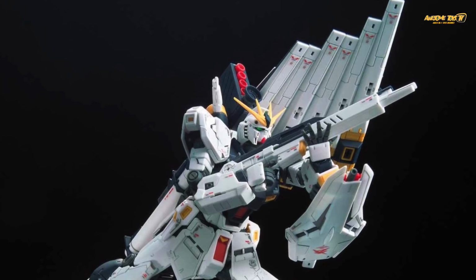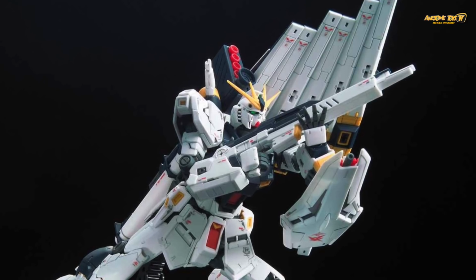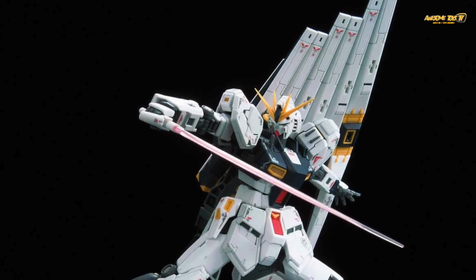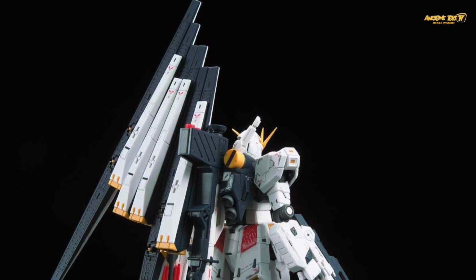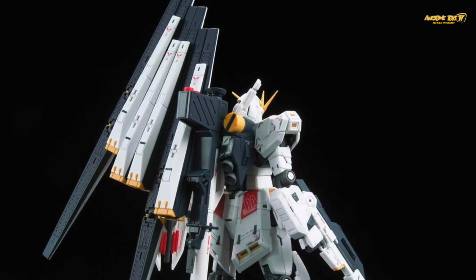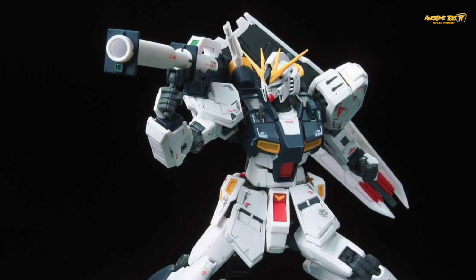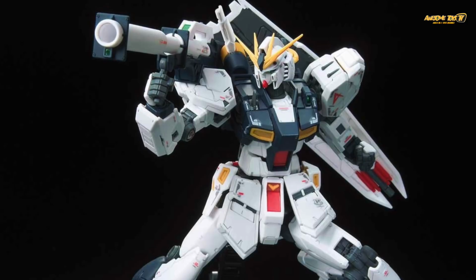It's been a long time since we got so much buzz for a Real Grade kit, and I think Bandai really made the right decision this year to actually push out the Nu Gundam in a Real Grade format. Maybe next year there will be a Real Grade Barbatos, and I know that a lot of you are asking for it. Next year is the Gunpla 40th anniversary for Bandai, and this year is the 40th anniversary for the Gundam franchise. So let's see how it goes, right? Maybe they'll pull out something special next year.